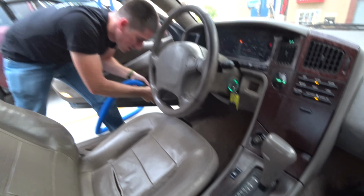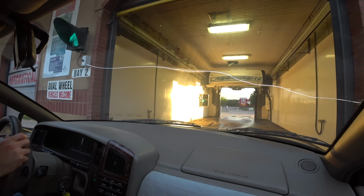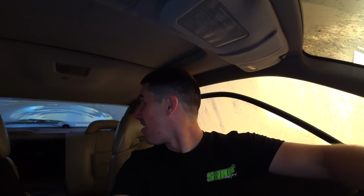We actually did get a lot of this dirt out really quick. There we go. Wipers? Oh wow, the wipers work. I think it says a little more V12 than V8, doesn't it? Yeah. It's got pops. Wow, it works! I 100% did not expect that to work.